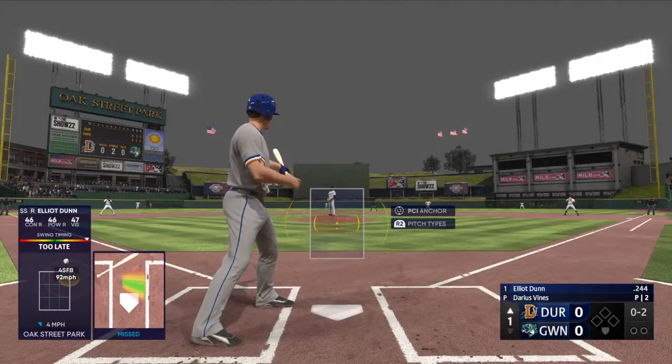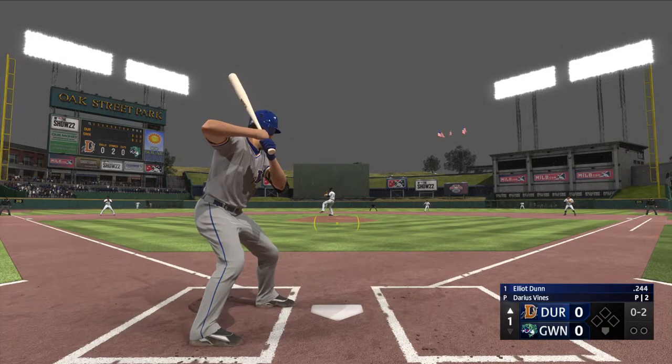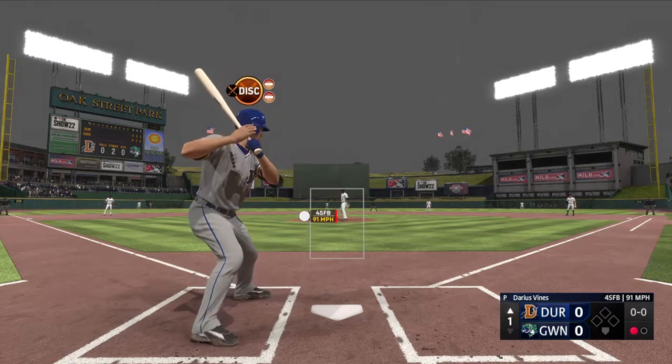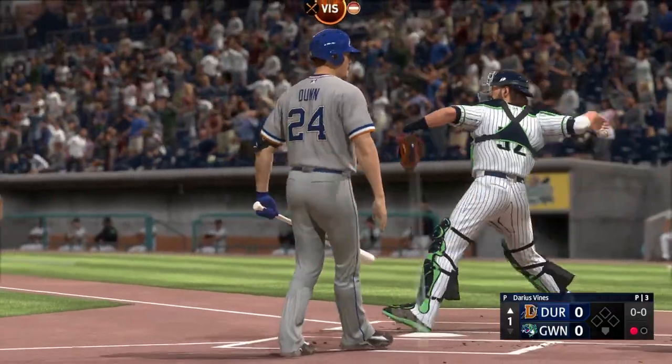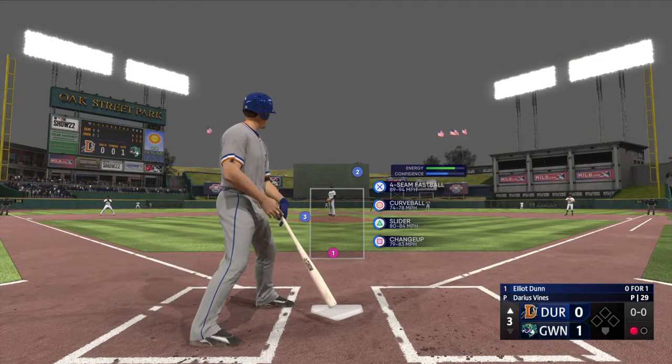Well, we can see him muscle up a little bit. He's trying to hit the ball a mile. Got to make sure that he stays within himself so that those mechanics can allow him to hit the ball a long way. The punch out there. And there's 1 away. So up next, Elliot Dunn.